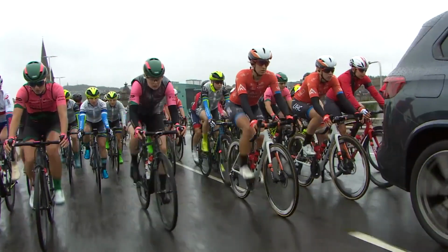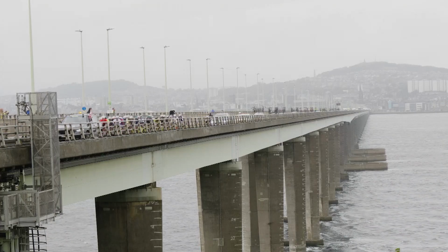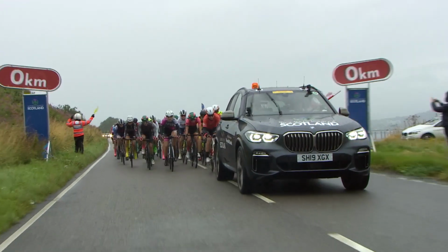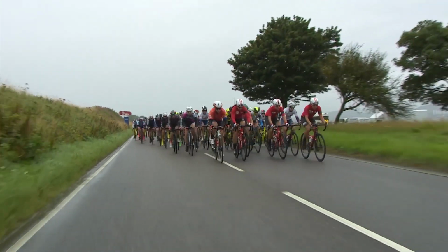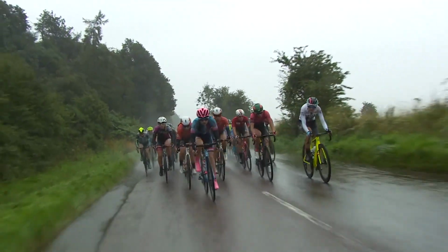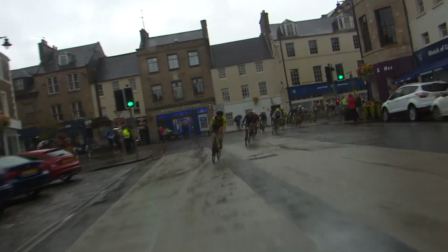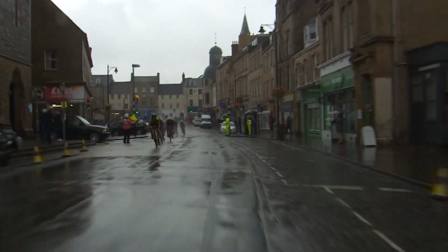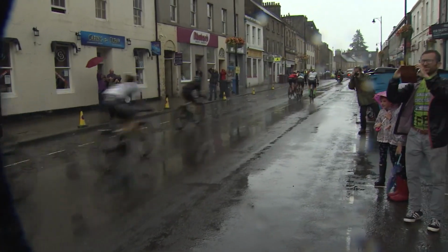Having crossed the Tay Bridge and through Kilometre Zero, the first ever Women's Tour of Scotland was officially underway. The first intermediate sprint, 20.8 kilometres in, saw Marjolein van Geloof of Ale Cipollini pick up a maximum 5 points, with Leah Thomas in second and Danny Christmas fighting for third.